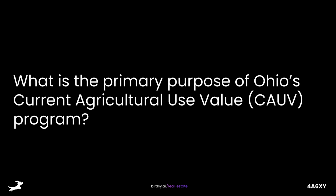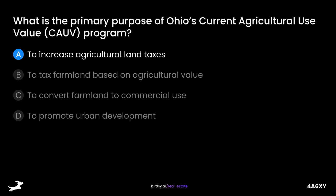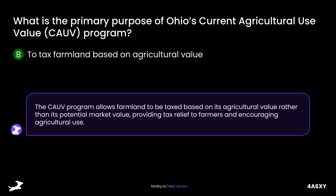What is the primary purpose of Ohio's current agricultural use value program? Is it A, to increase agricultural land taxes, B, to tax farmland based on agricultural value, C, to convert farmland to commercial use, or D, to promote urban development? The answer is B, to tax farmland based on agricultural value. The CAUV program allows farmland to be taxed based on its agricultural value rather than its potential market value, providing tax relief to farmers and encouraging agricultural use.